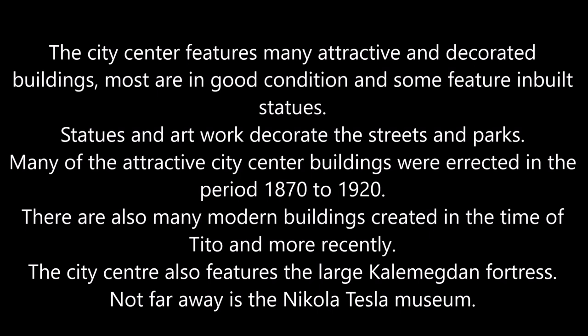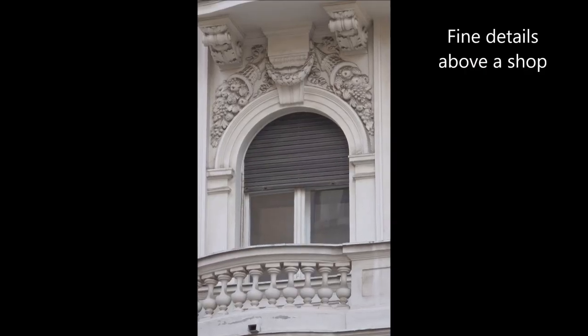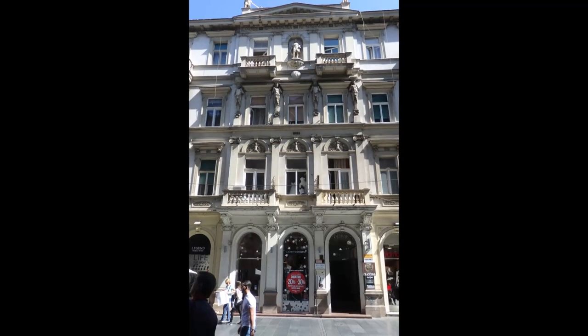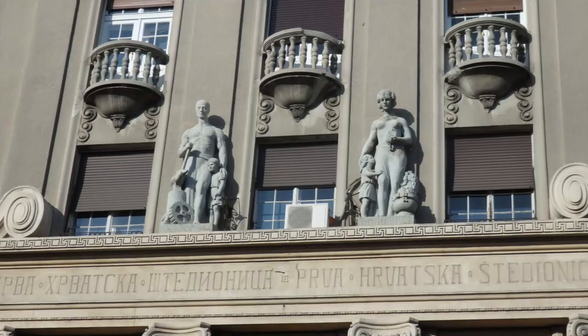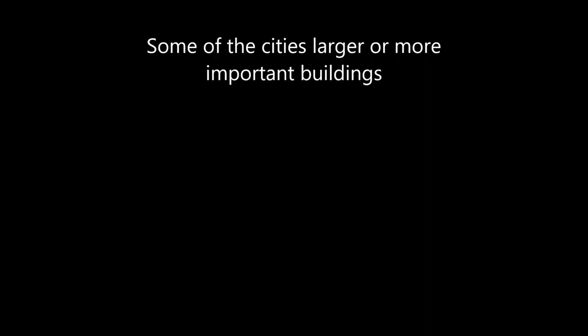The city centre also features the large Kalemegdan fortress. Not far away is the Nikola Tesla Museum. While walking Beograd streets, look up. You will see many fine details and statues incorporated into the building facades and on the roof lines. Some of the city's larger or more important buildings.